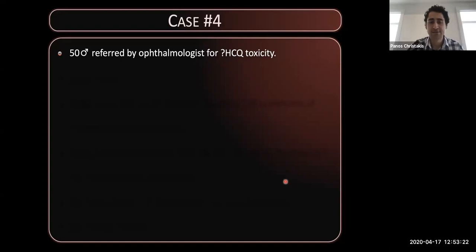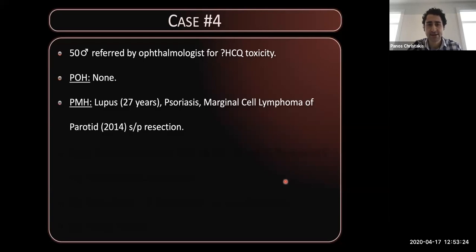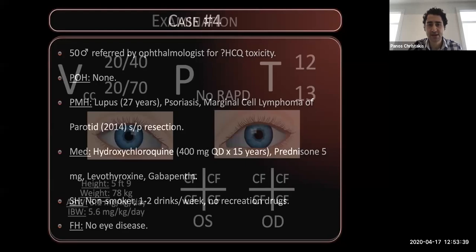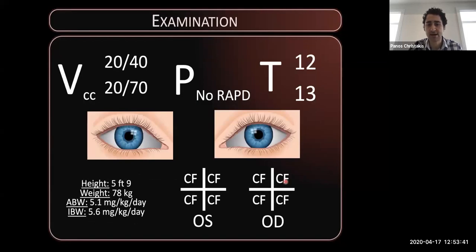So this case here is a 50-year-old gentleman referred for toxicity. He had lupus for 27 years, also psoriasis and a marginal cell lymphoma of the parotid. He was on hydroxychloroquine 400 milligrams for 15 years, but again had reduced renal function due to his lupus, and presented to me actually quite symptomatic, saying that his vision was just diffusely blurry.